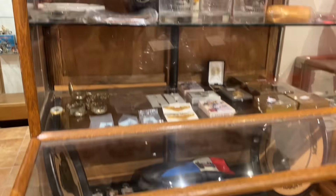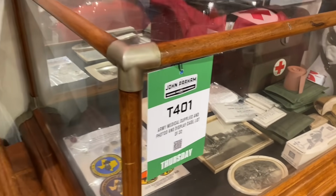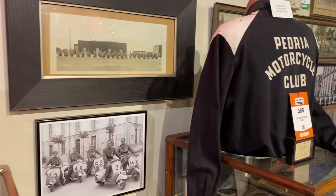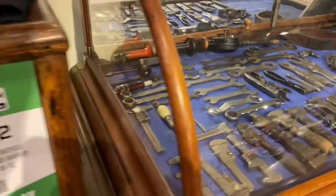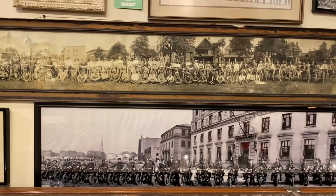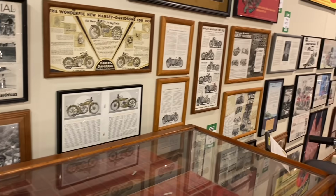And this is where the memorabilia and trinkets just goes for days. And Jill told me John was just as passionate about this stuff. He loved the collectibles. My gosh, I wish he was here to give us a tour and tell us about some of these things. Look at the old tools. Oh my goodness. Old school tools. Very cool. Look at the old photos. Pen collection. So much in here.